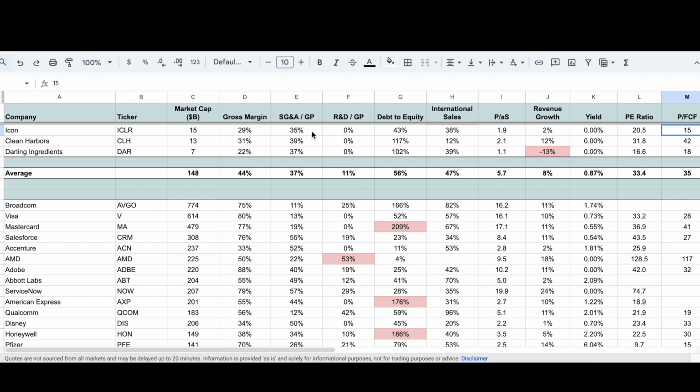And the nice thing is that they don't spend a lot of that gross profit. Only 35% of their gross profit goes to selling, general, and administrative, and nothing goes to research and development, which is kind of funny because they're a clinical research company, but they are other companies' R&D spend, right? So they themselves are not spending on R&D. Other companies are spending on R&D, which is Icon. It's interesting. However, let's put all that aside and take a look at Icon.